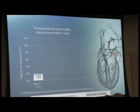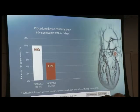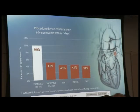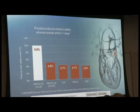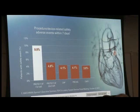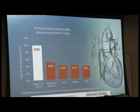Clinical studies of Watchman show consistently low rates of device and procedure-related safety adverse events since the second half of PROTECT AF, when refinements were made to the device and procedure. These rates are comparable to those published for AF ablation, another left-sided procedure.